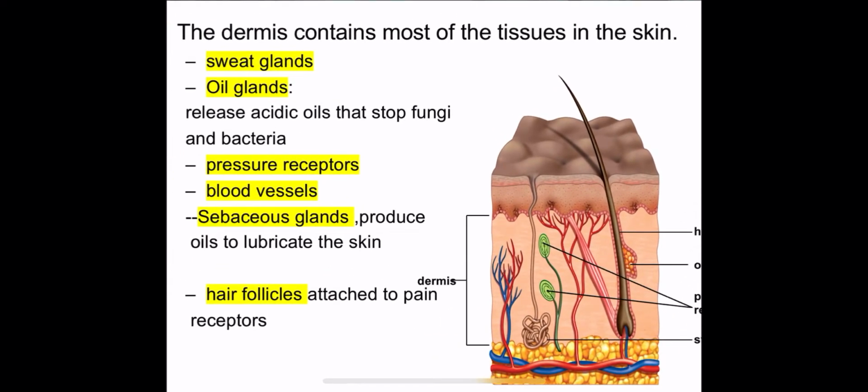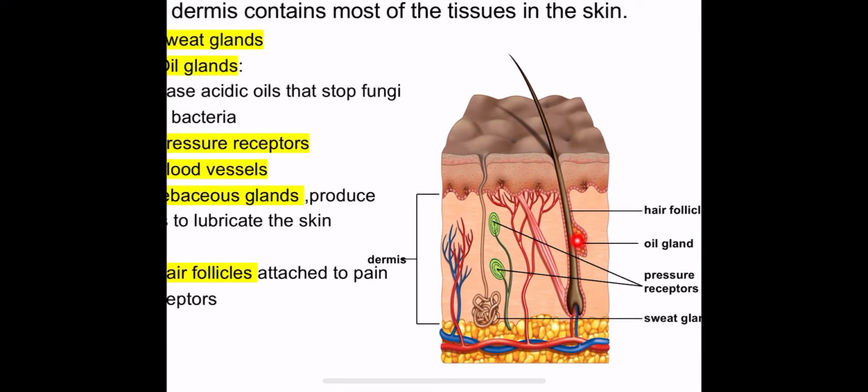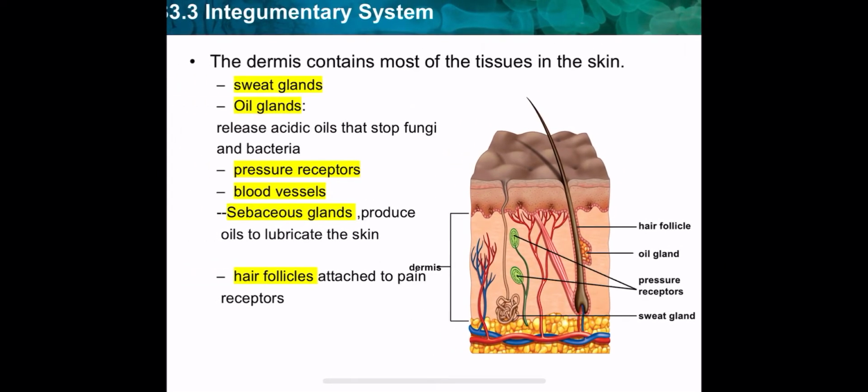Let's talk about the function of each part in the dermis. Sweat glands, as I told you, are for secretion of sweat, which helps get rid of extra salts and urea, plus maintaining stable body temperature. Oil glands secrete acidic oils to stop the growth of fungi and bacteria. Pressure receptors are mechanoreceptors that detect pressure. Hair follicles produce hair, and beside each hair follicle there is a pain receptor. That's why pulling out any of the hairs will lead to pain. Sebaceous glands produce oils to lubricate the skin.